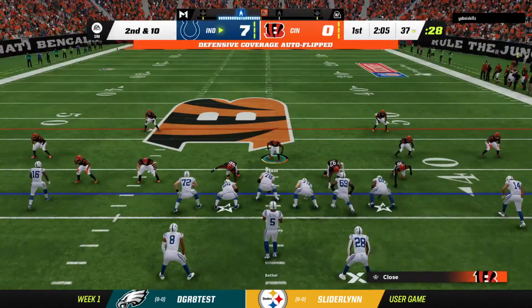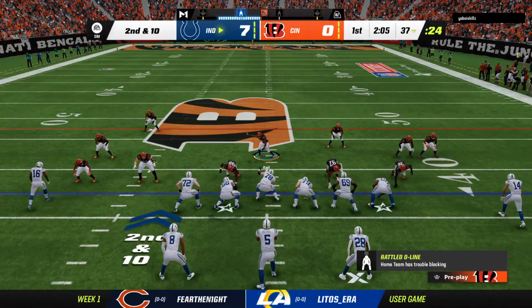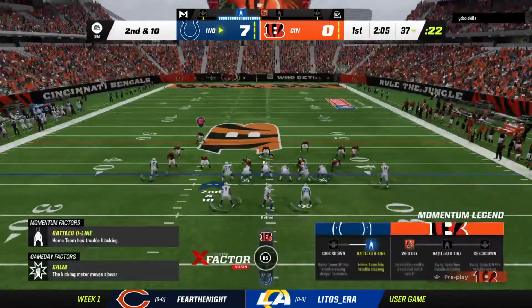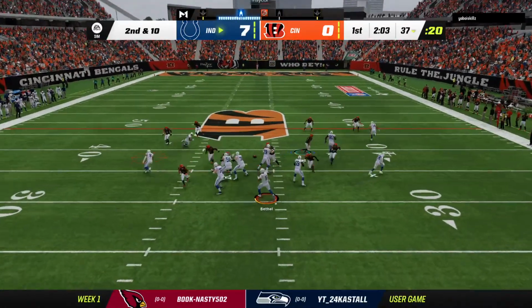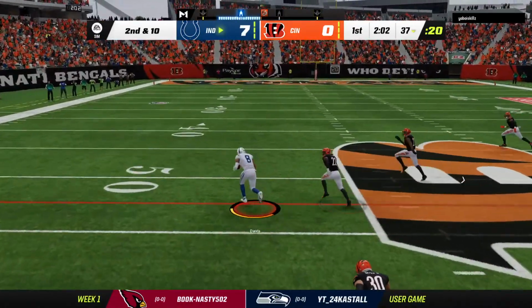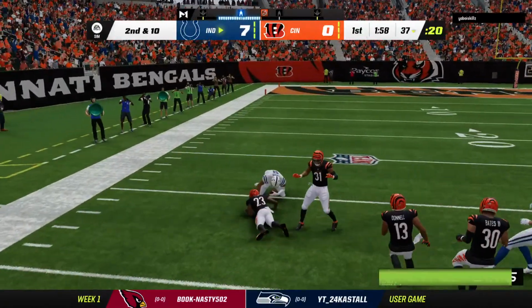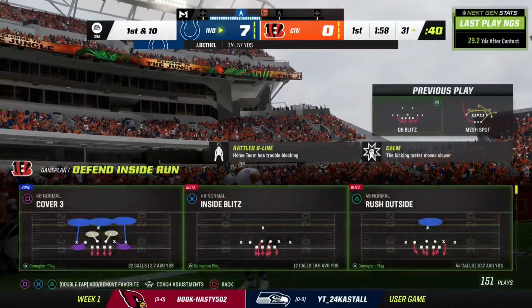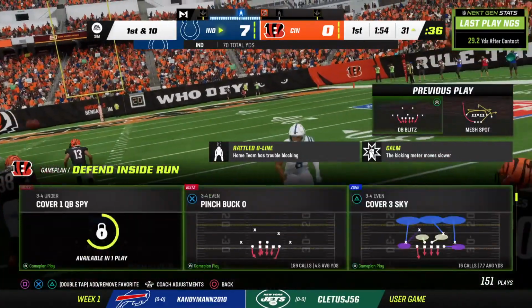So now 2nd and 10 after the incompletion on 1st down. 18, Pioneers. Warriors, 17. They'll look to throw. And Davis has it over the middle. And some room to maneuver. And he takes this one down almost all the way to the 30. A gain of 32 that time.